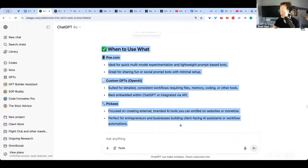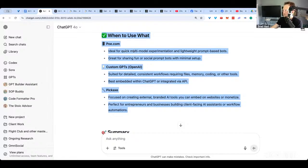What to use when. You're going to use Poe for quick multi-model experimentation and light prompt-based bots, right? So this is really simple, quick and dirty. I've got a prompt that works great, and I want to share it with my clients. This is great for sharing fun and social prompts with minimal setup.